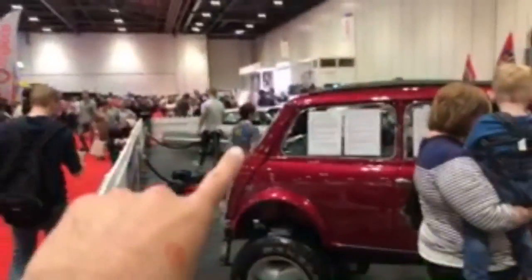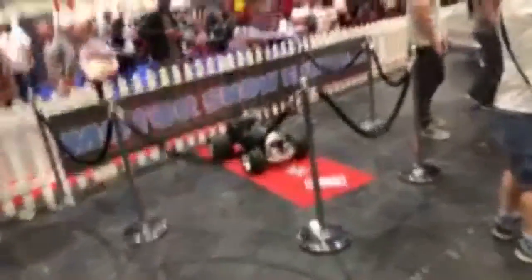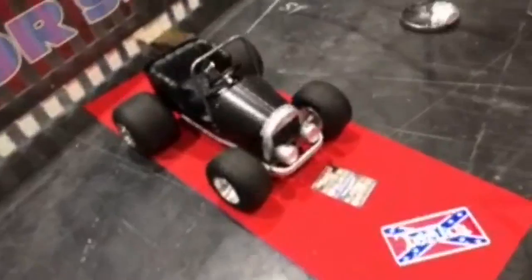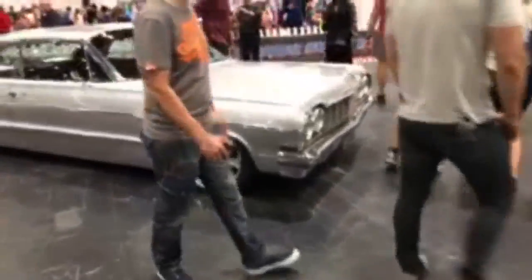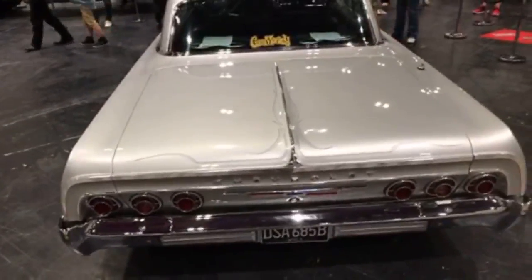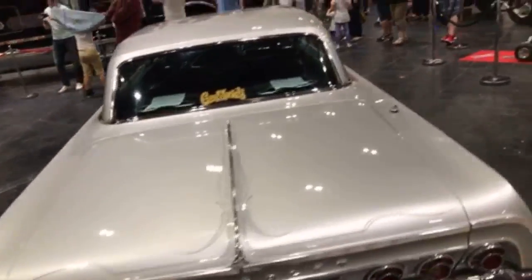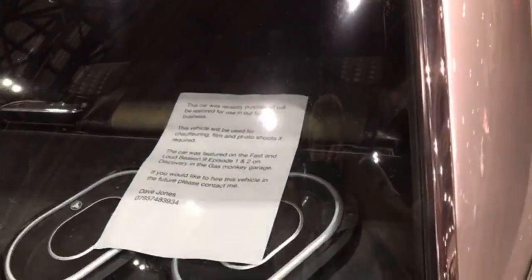Really cool over there. There's an Impala, if any guys like the classic American cars over here. This Mini's cool. Classic Mini that someone's raised, put some pretty sick tyres on it. Oh yeah, here we go. Here's Caitlin's ride. I love that. And then a Chevy Impala right here. Look how long this thing is. It goes on forever. Pinstriping paint on the back there. Gas Monkey Garage sticker. Shout out. This car was recently purchased, will be restored. Blah, blah, blah. There you go.